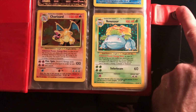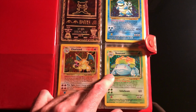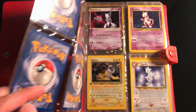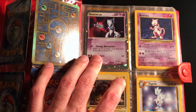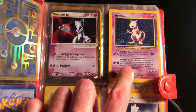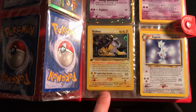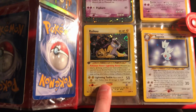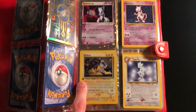Next, we have Venusaur, another one of the basic Pokemon that you would start out with in Red or Blue, those of you from the 90s that remember. Next, we have Mewtwo EX and Mewtwo from the original series, all in holographic, of course. Next, we have Raikou. This is a Pokemon from the newer movies, one of the legendary dogs. This is a first edition card.